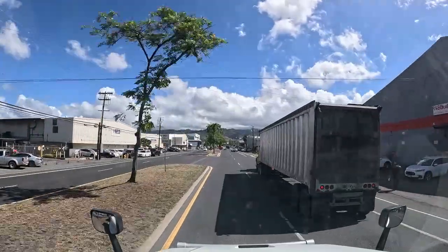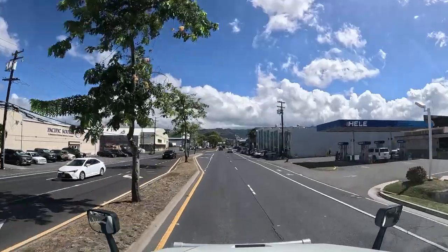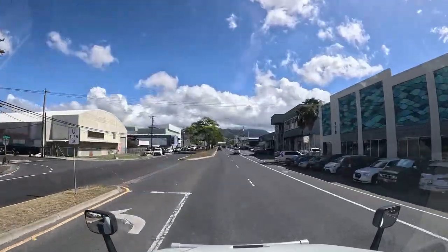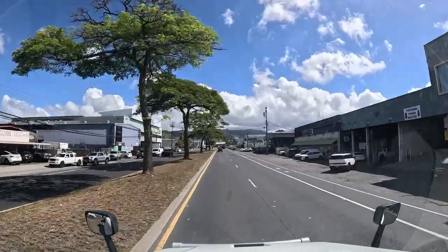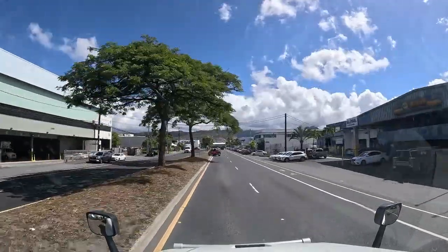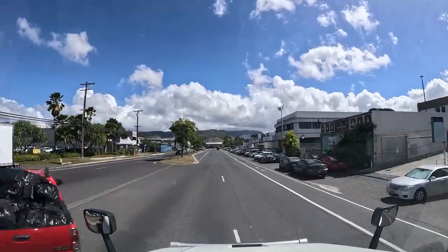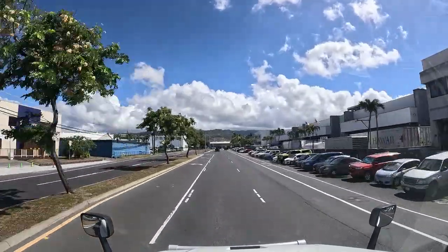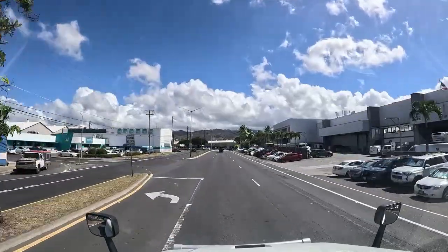Looks like he's gonna stop and take a break. Stopping at the gas station, that's usually cigarettes. Just ahead here, we turn onto Nimitz Highway. Nimitz Highway will put us right onto the interstate. From there, we head all the way to the very end of the interstate, exit 1. It's about 20 miles from here.